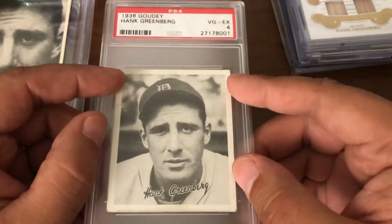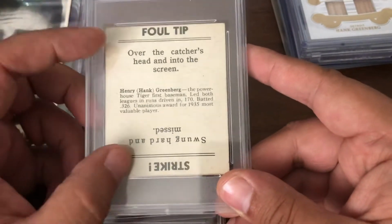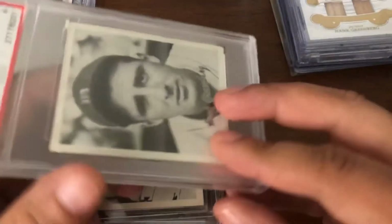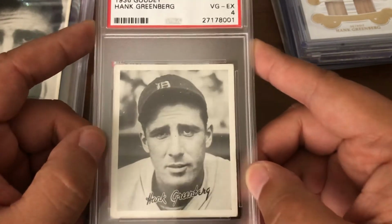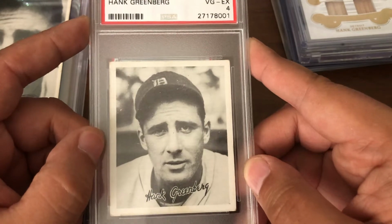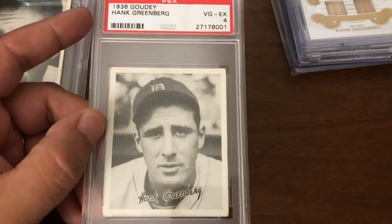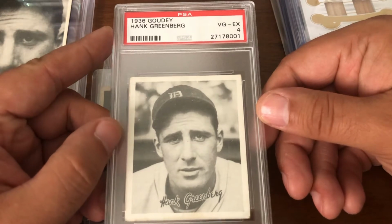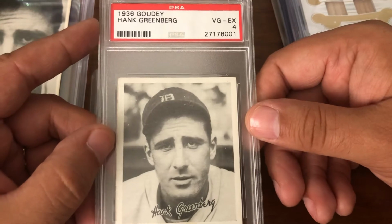So I snuck right in on this one, grabbed it, and I'm happy to have this one. I actually have this back, I just didn't have one slabbed. So now I have this particular back of the 36 Goudey, and actually a decent grade. I consider 4 a decent grade. And this variation slabbed now. So very happy to pick that up. Basically paid, I think, at or maybe slightly below market right now for it, but nowhere near the prices that some of this other stuff was getting, which was, again, insane.